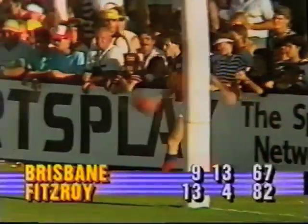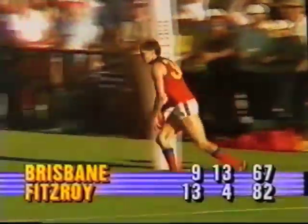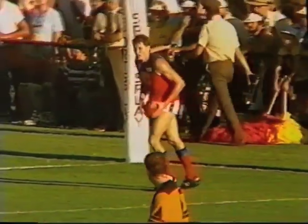And a point rushed through for the Brisbane Bears. 67-82. That was poor play. Poor play by Stephen Williams. Bobby had two players within 20 metres of goal on their own. He ignored them to have a shot himself.